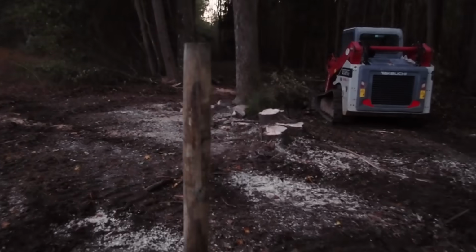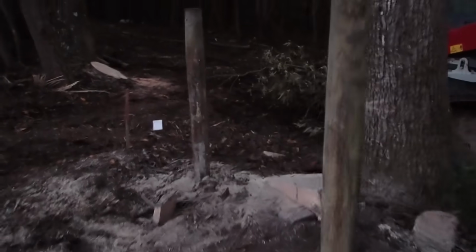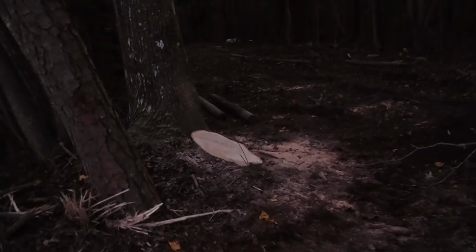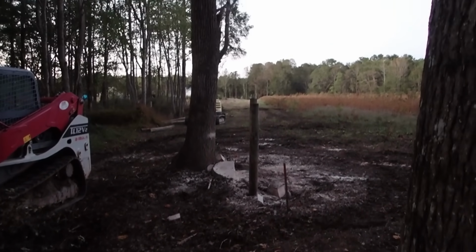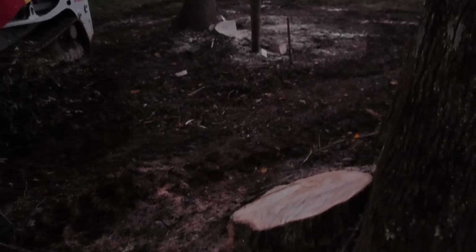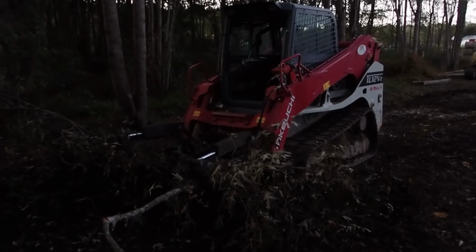And there we have it, right before dark. Got the last grapple full. And it's now a straight shot. I walk down here. Might have to notch this stump just a touch, but now it's a nice straight shot with the fence line. Yeah, I'll probably have to cut about 6 inches off that. All right, let's get all this packed up and out of here.